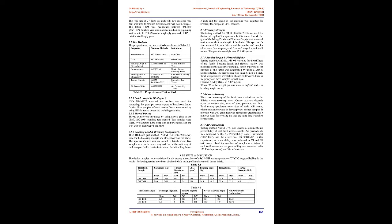2.100% bamboo yarn was manufactured on a ring spinning system with 17 TPI, Z twist in single ply yarn and 11 TPI, S twist in double ply yarn. 2.1.1 Fabric weight in GSM, g/m². The ISO 3801-1977 standard test method was used for measuring the grams per square meter of handloom denim fabrics. 5 samples of each denim fabric were tested by using a GSM circular cutter and weighing machine.